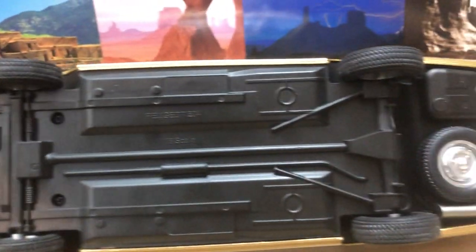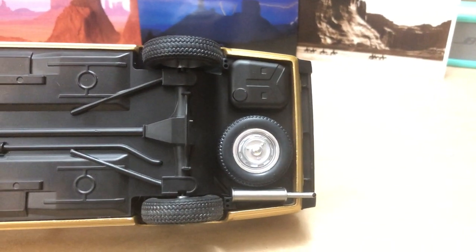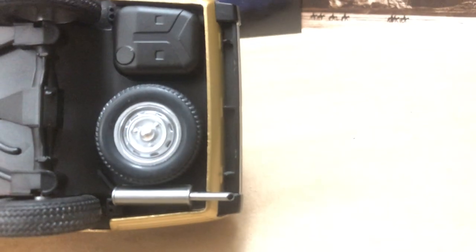I don't think I remember seeing a serial number, but there might be on the package. You can see the live axle with the trailing arms. They did have rack and pinion steering. It's got those nice thin European bumpers. That spare tire is an extra wheel and rubber tire. It's not a plastic mold, so I thought that was cool.